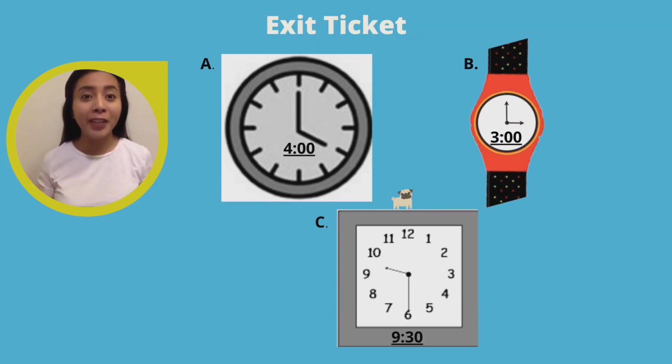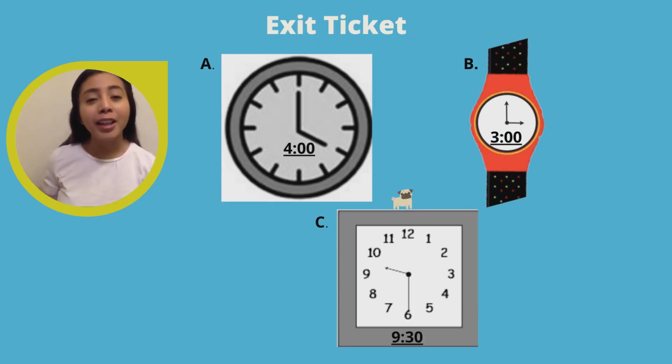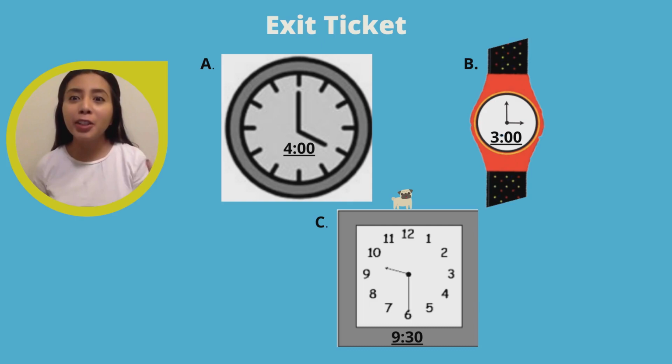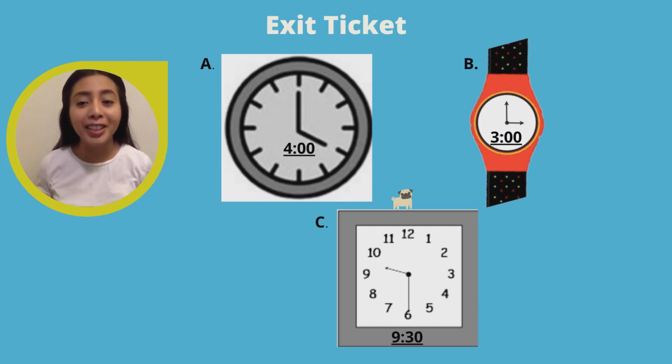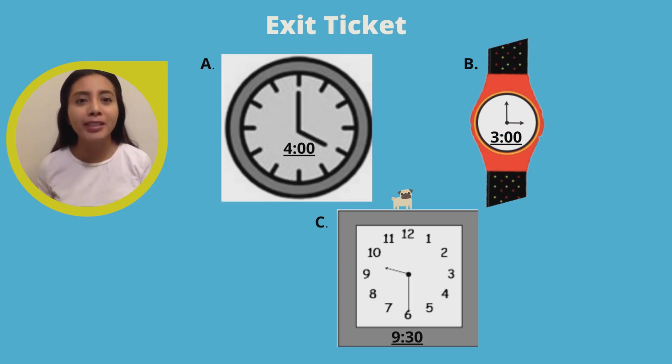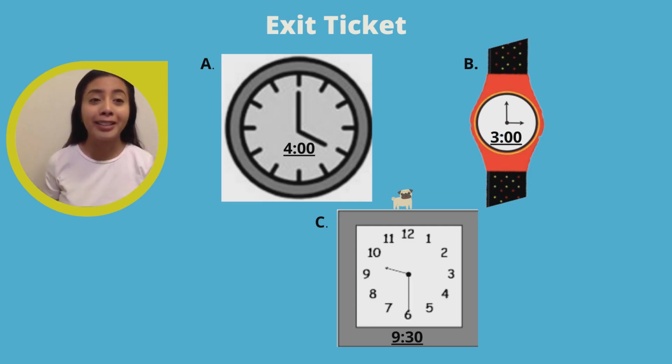You should have paused the video to try and figure out letters A, B, and C. The answers are shown there. Now you can check your work and check, did you figure out what times each clock was showing us? If you did, amazing if you were able to figure out all the times for these clocks. That means you're now an expert on telling time.